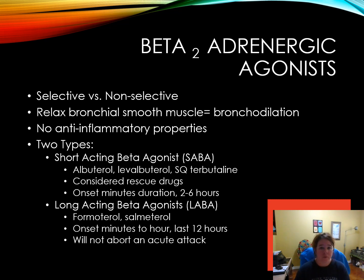Albuterol is probably the most frequent one that you're going to see out in practice for the SABAs. With levalbuterol, that's also known as Xopenex, one of the things I like about it is that it is more selective to beta 2 agonist than albuterol is. When I give a patient a short-acting bronchodilator like albuterol, I find that those patients tend to get pretty tachycardic and nervous and can't sit still because it's activating more of their receptors in their body. The Xopenex tends to do that less.